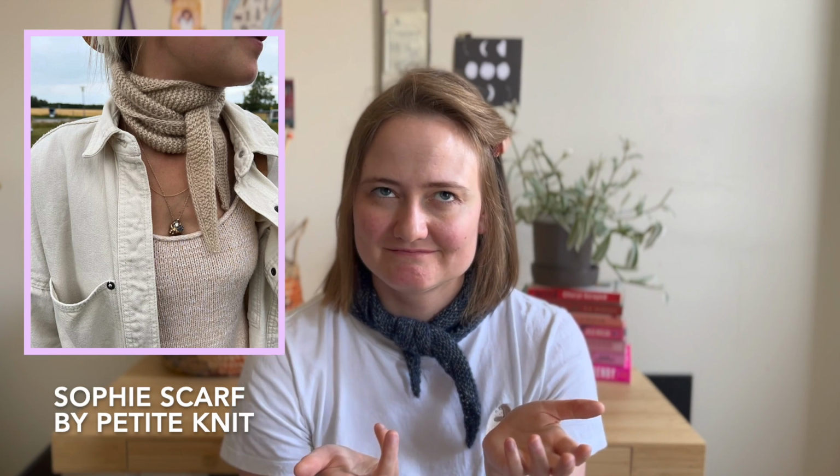And I believe the hype was particularly strong maybe around last autumn. For me, it was really when I became more aware of Knitstagram and the knitting social media that I saw Sophie scarves everywhere, either on cute pictures where it was tied around the neck of people, or people rolled it up into these little croissant-shaped bundles to take a cute picture of. So I think these were also very popular for gift knitting around Christmas.